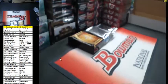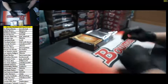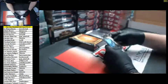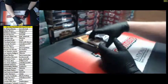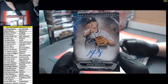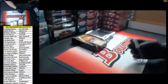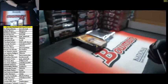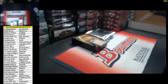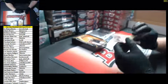Change something with the camera here. Maybe that'll make the cards look a little better. Number to 225 for the Mariners, Kyle Seager. Chown. Yeah, the aspect ratio is messed up. I don't know, the settings were changed today.